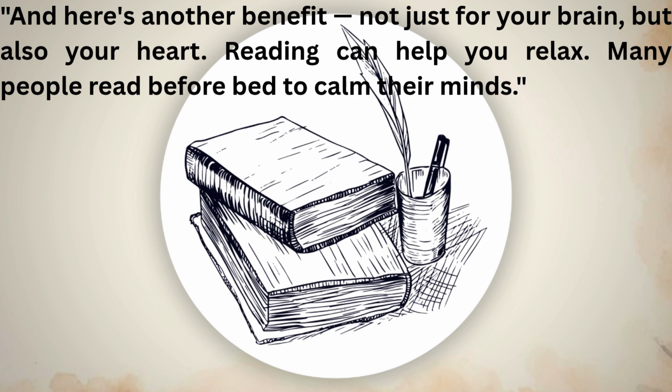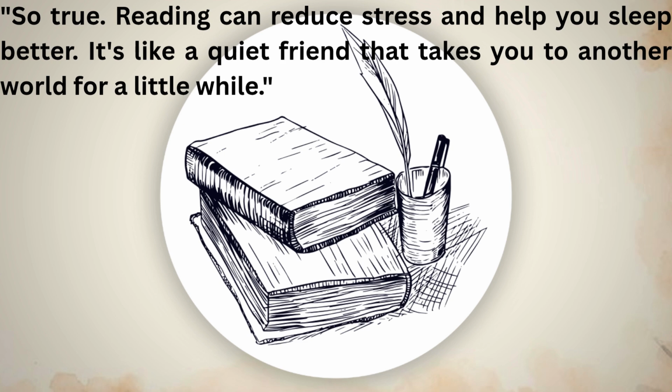And here's another benefit, not just for your brain, but also your heart. Reading can help you relax. Many people read before bed to calm their minds. So true. Reading can reduce stress and help you sleep better. It's like a quiet friend that takes you to another world for a little while.